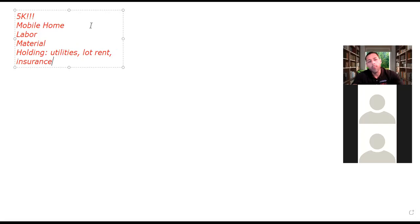So for 5,000, you should be all in. That's everything, all inclusive. You got the mobile home, the labor, the material, the holding, everything. That's what you got in 5,000. Hence, low risk, low entry, high reward. So you got this one mobile home here. It's up and running. We got everything done. We're ready to put it on the market. It should be on the market a week before it's done, by the way. There's a tip for y'all on that. Never wait till it's actually done before you start advertising. Have buyers waiting on this home.